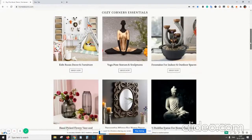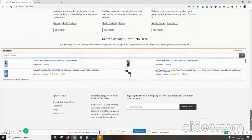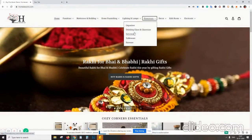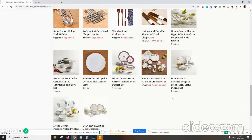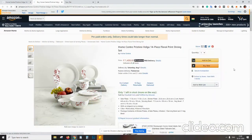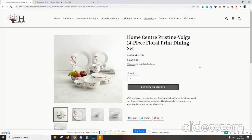Now we currently have tried the Amazon affiliate program, and what we do right now, we list best of the products available on Amazon related to home decor and home needs. So as you can see, I just want to show this Home Centre 14 piece floral bright dining set by Home Centre. It's available on Amazon also. Let's buy on Amazon. See, so we list down the products available on Amazon to our site.